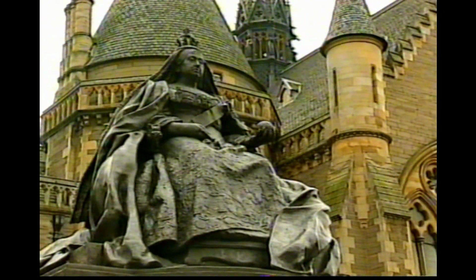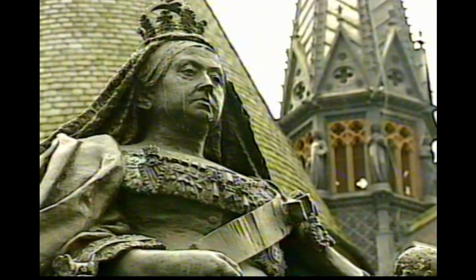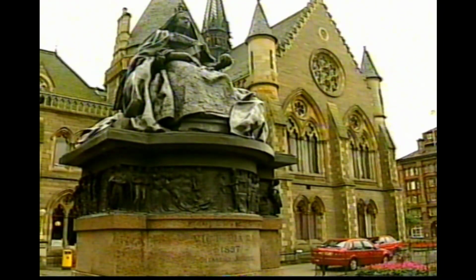And there are other, perhaps lesser-known pages in Dundee's story, such as Queen Victoria passing through the town in 1844, the royal entourage disembarking in Shore Terrace and proceeding through an arch subsequently named the Royal Arch. Although the arch was later removed, her brief visit is commemorated by this statue.